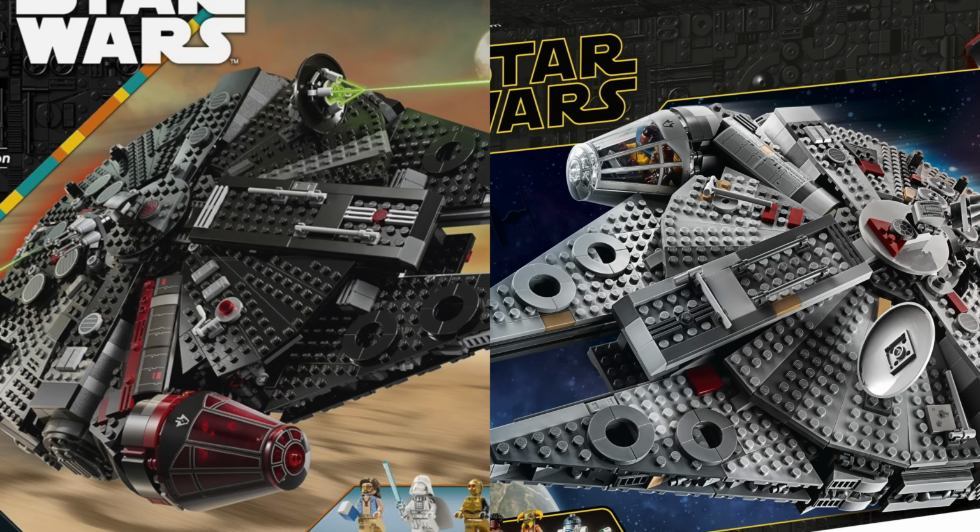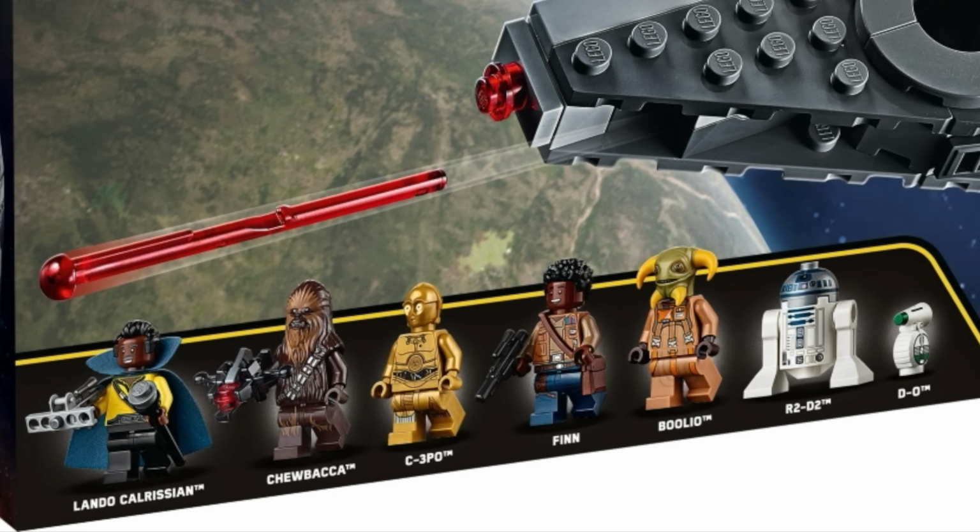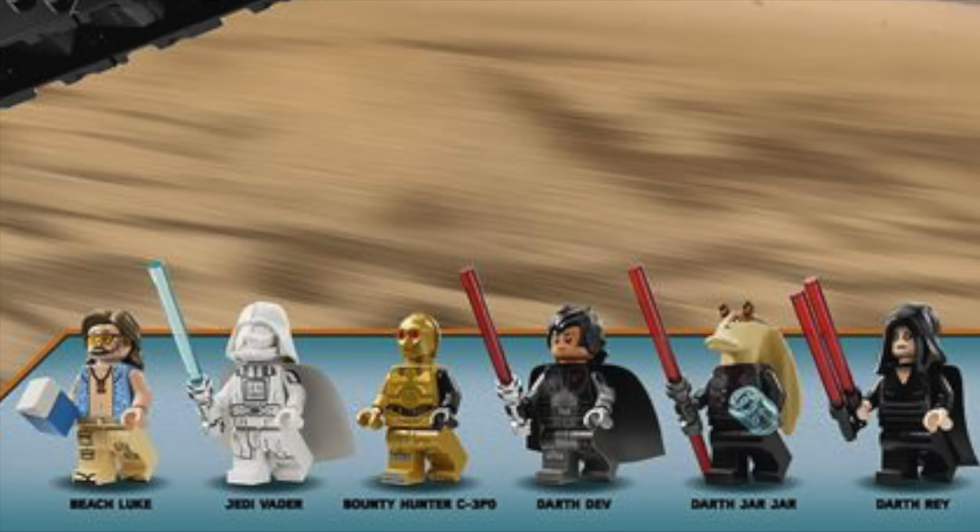I know the color scheme's a bit different, but they're still both Millennium Falcons, about the same size at the end of the day. This one does have over 200 more pieces for that extra $10. Where those 200 extra pieces come from, I don't really know. I don't know if they're just using smaller pieces on the inside or if there's something to that. Now, while the piece count has been buffed up, the figure count is down. We had 7 characters in the last Falcon, but only 6 here. And at $180, man, every time with these Star Wars sets, it gets me. Only getting 6 minifigures for $180 is just crazy.